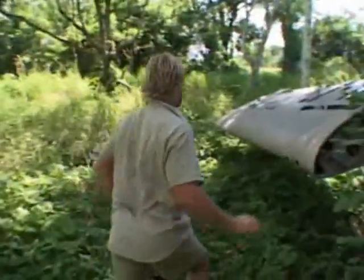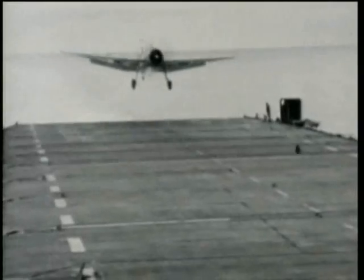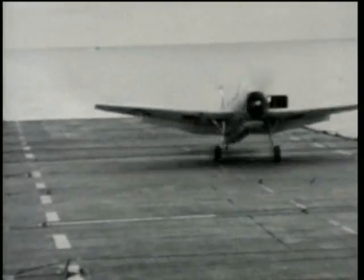Oh boy, this is a Grumman Wildcat. Basically, they're aircraft carrier based. The carrier-based planes are crucial in their role of trying to stop the Japanese attacks on Guadalcanal.